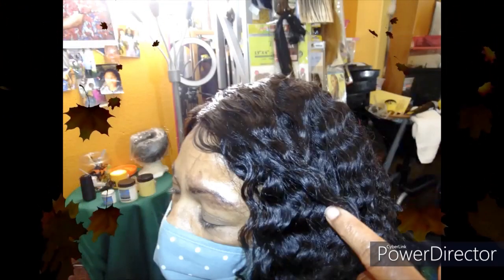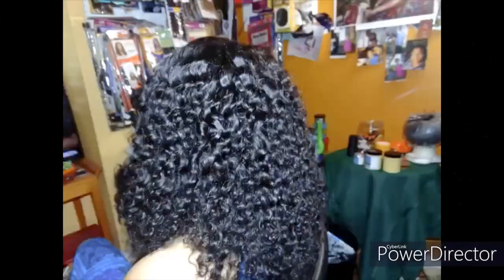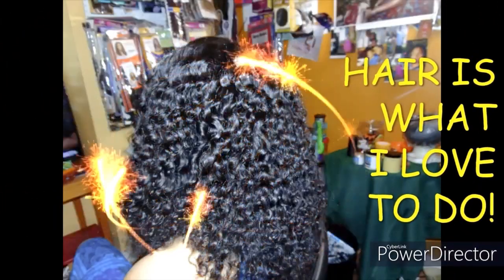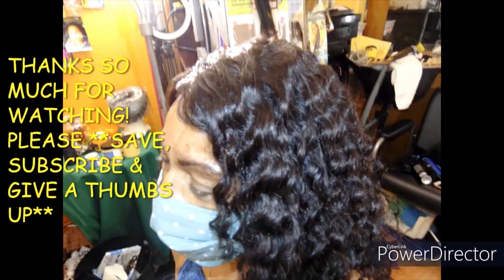Family, yes, this style is completed. Look at this. It is simply beautiful. Yes, it came out amazingly beautiful. Once again, I have outdone myself. Look at this beautiful wave pattern. It's a complete full sew-in weave. You can never know that she had any hair loss.